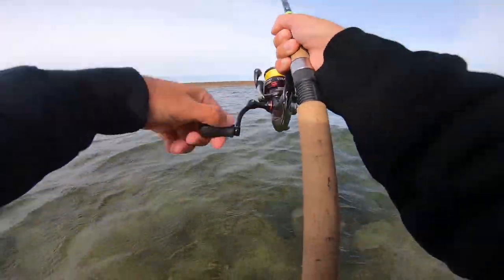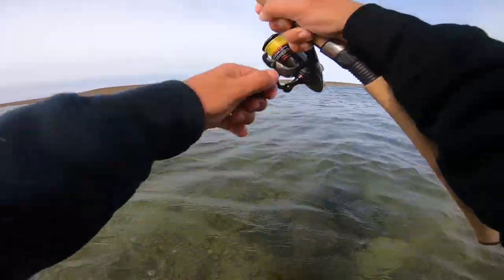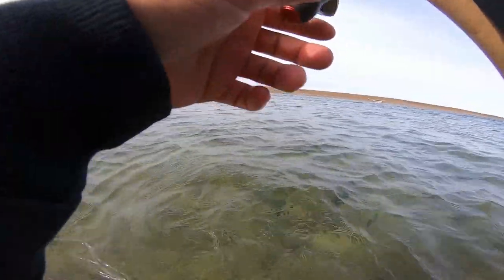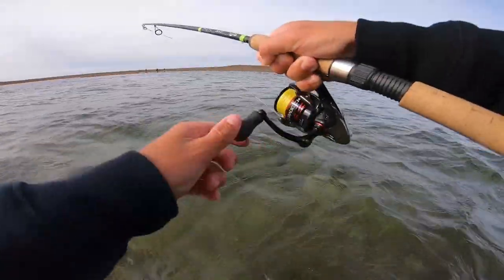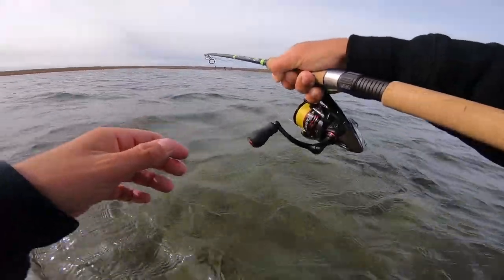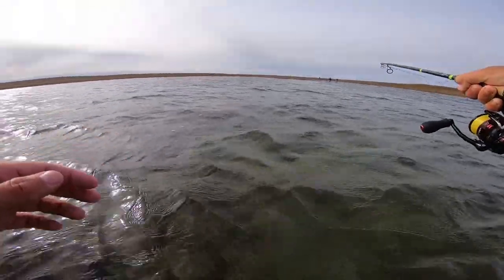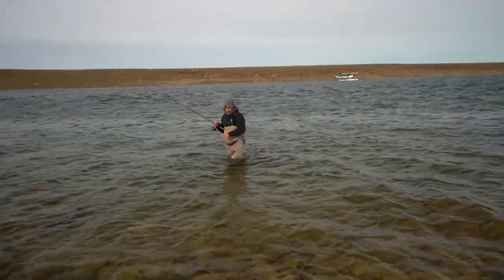So many rocks. The water is not deep here. It's not like we're fishing a super deep hole. It's only a couple feet deep, so they can get in those rocks real easily. And then when they shake their head like that, it's like, what do you do? Put pressure on them? Not put pressure on them? Oh no, oh no. This could be it.